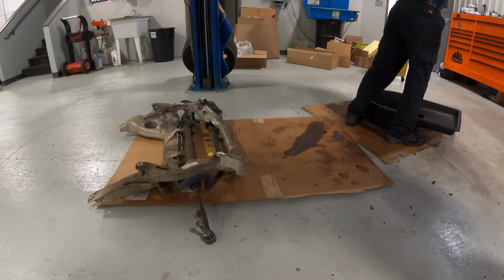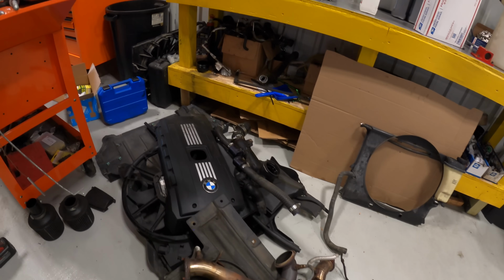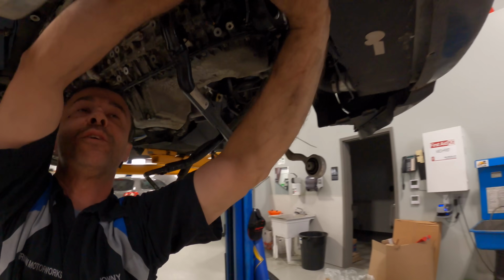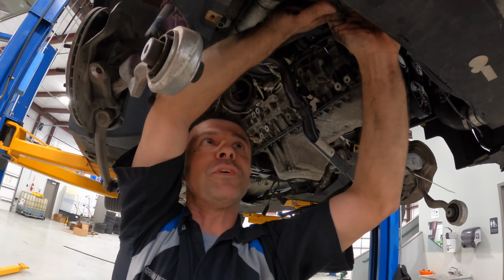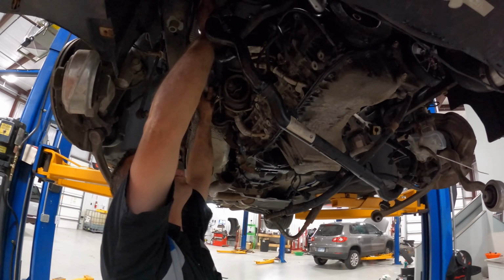Oh, I see the front subframe's on the ground and a big old pile of... Wow, okay. This is to get to the turbos, huh? It took forever to get to this point, and usually it's very simple. Remember the rust here? Well, yes, I remember the rust. It's making all the bolts nice and easy.